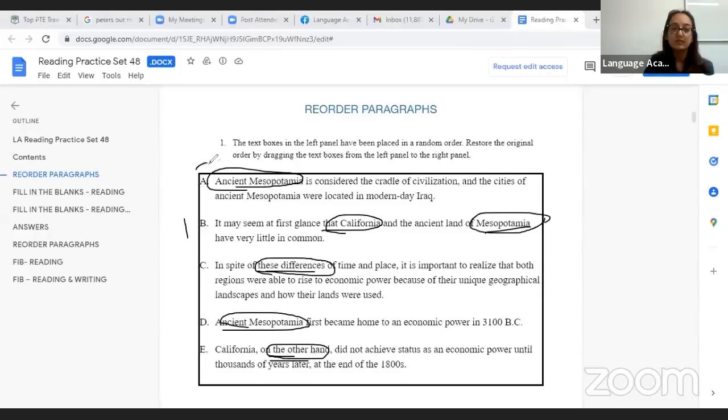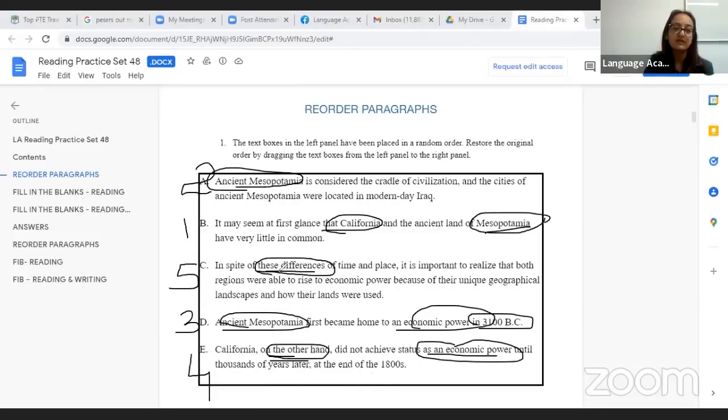So ancient Mesopotamia is considered the cradle of civilization, and the cities of this were located in modern day Iraq. We also have one more sentence about the same place, Mesopotamia. So it will be ancient Mesopotamia first became home to an economic power in 3100 BC. And then we will make a comparison. On the other hand, California did not achieve status as an economic power. So why is A coming second and D coming third? Both the sentences were about Mesopotamia, but because the continuation is with economic power, they both have to come together. And once we talk about the differences, only then we can say "these differences".